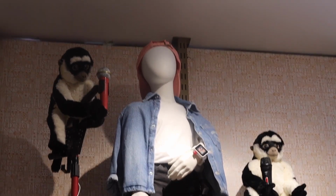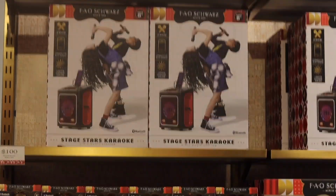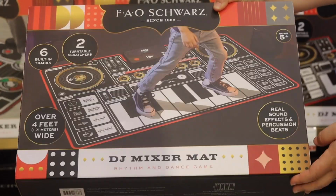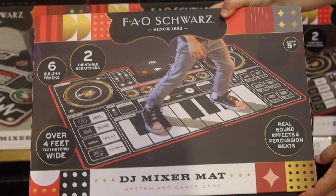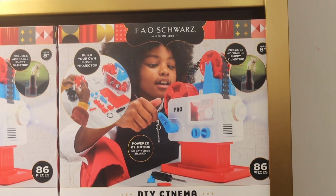And for the kid who has everything, the FAO branded section of entertainment, there's an FAO Schwartz karaoke machine, there's an FAO Schwartz dance mixer. Wow, is that an FAO Schwartz DJ mixer mat? I do believe it is. Pretty cool. Is FAO Schwartz leaning harder into the fact that it's a New York flagship?